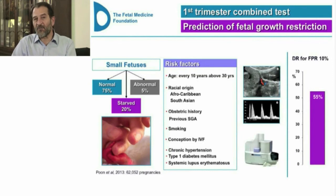We can also predict more than half of the cases of fetal growth restriction in the absence of preeclampsia by a similar strategy of combining factors from the maternal history with uterine artery pulsatility index and the measurements of maternal serum PAPP-A and PlGF.